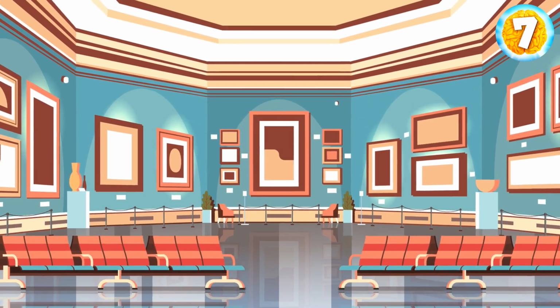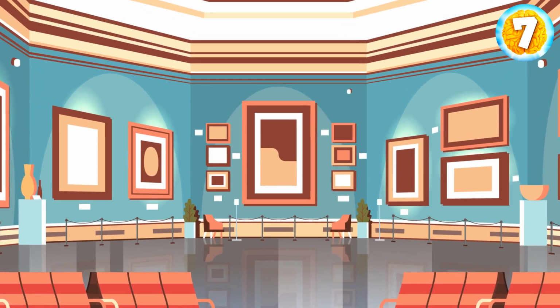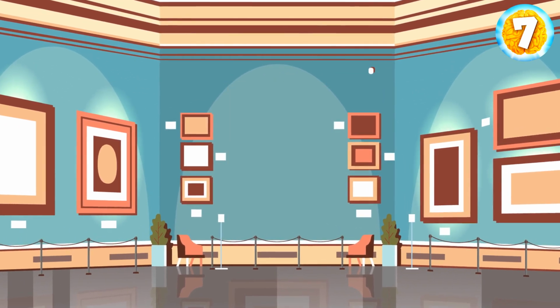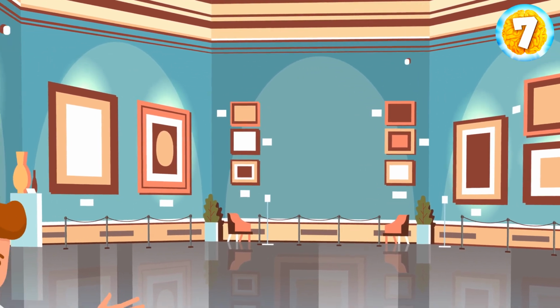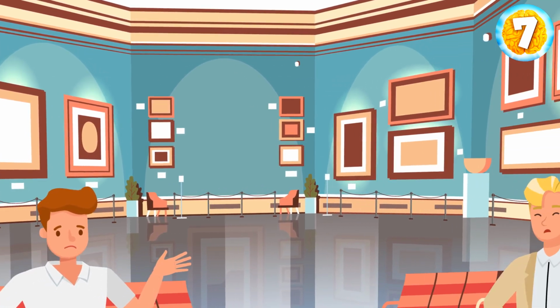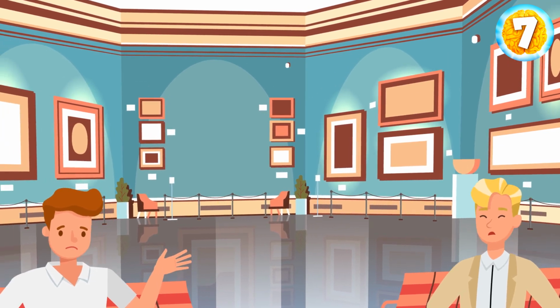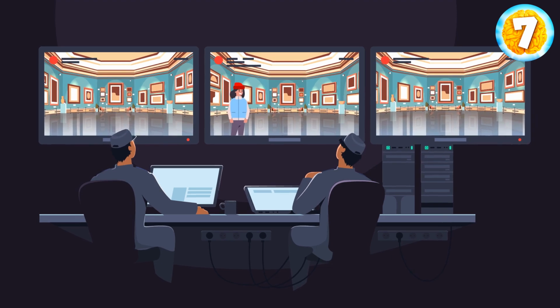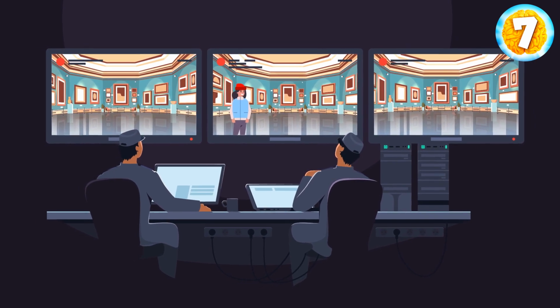The town's modern art museum has just been robbed. A priceless painting from top-notch artist Floyd B. has gone missing overnight. The museum's manager called Detective Pressfield to help. As soon as he arrived at the museum, he asked to see the security footage of the previous night. He identified 3 suspicious individuals staring at the painting for longer than usual.